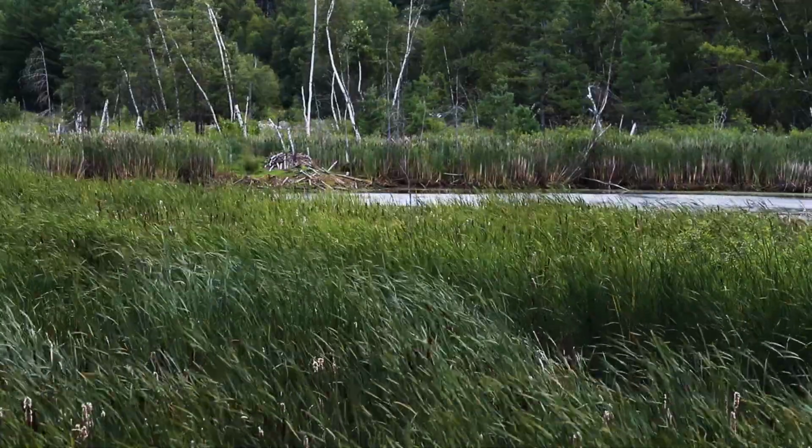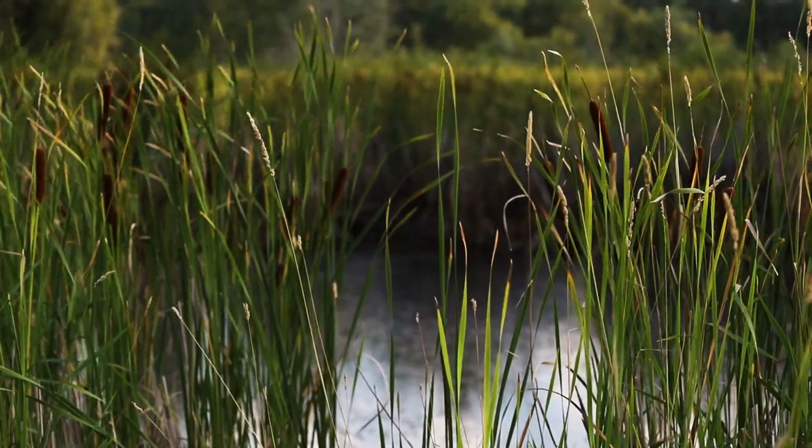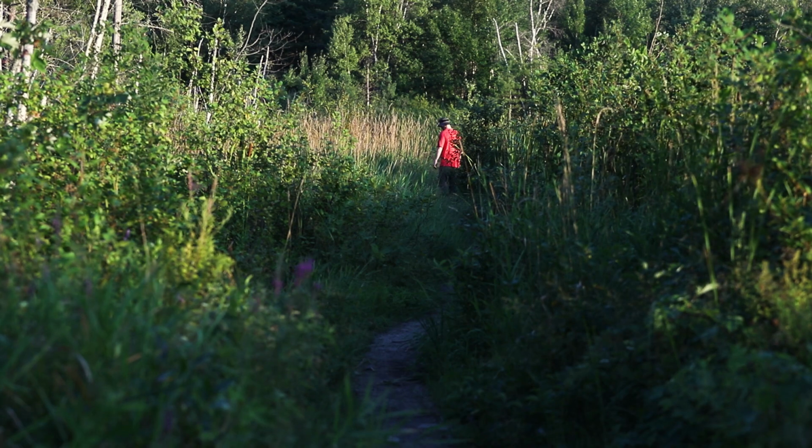Do you guys want to explore around an area that's really unique right within the city limits of Fredericton? In the video, I'll touch on how you guys can get here. It's actually really easy. Some of the cool features of the park, how the park got its name, and reasons why you should come explore it for yourself.